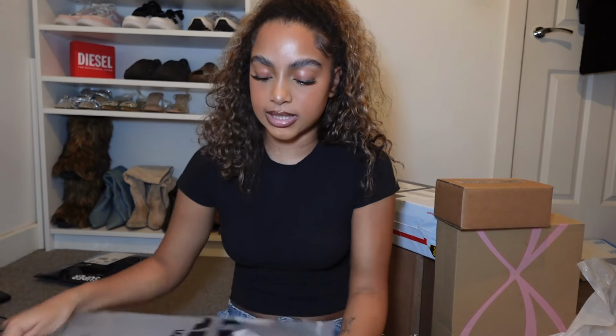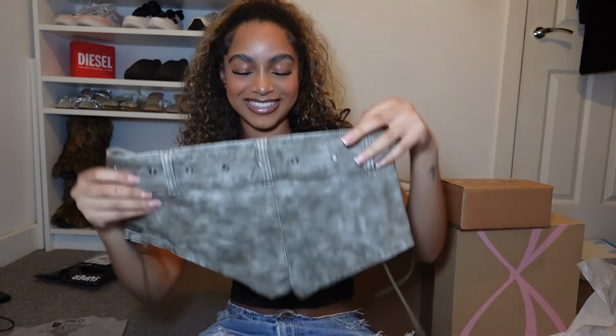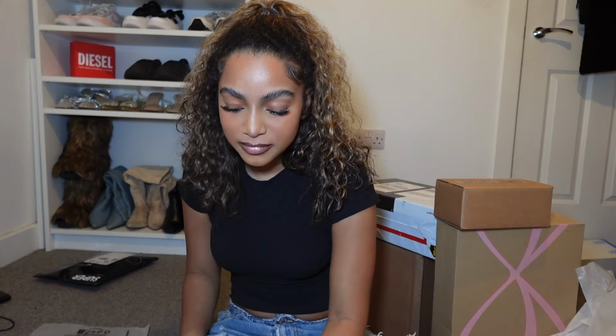So I got this set. This is really a holiday outfit, because where are you wearing this in London? These shorts, it's so cool. The top part to this is actually sold out, so they never sent it. But as a replacement, they sent me the dress.